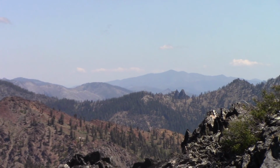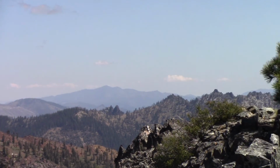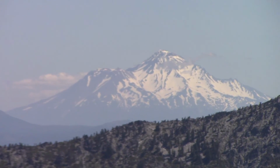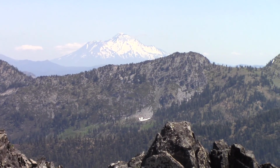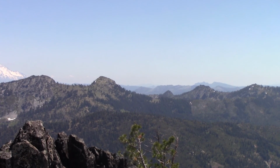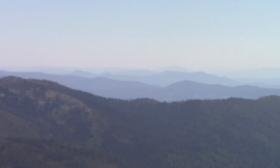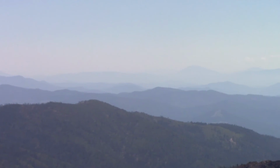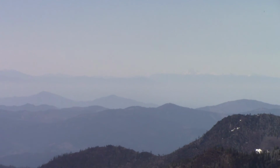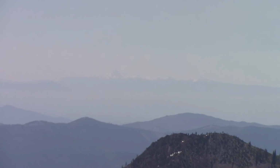I think that's out towards China Mountain. And Shasta, of course. Still a bit of snow. You can even see Lassen pretty good. There's a bit of haze in the valley down by Redding. Lassen's out there on the horizon.